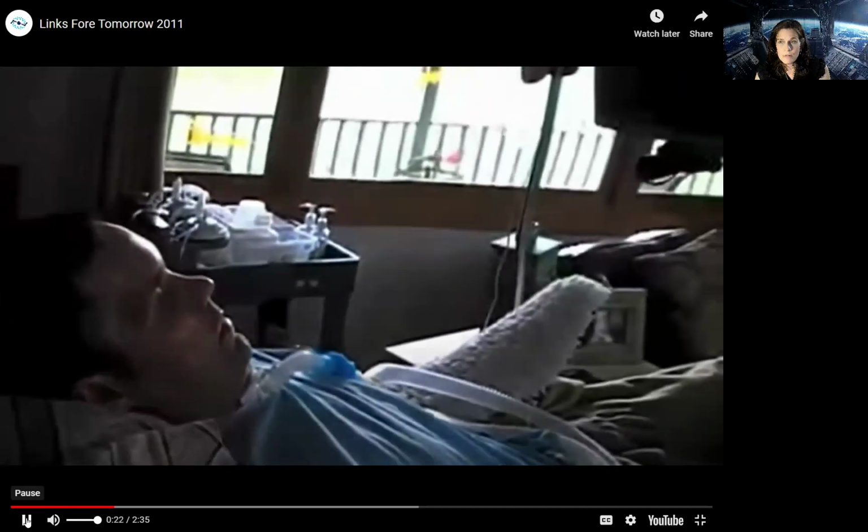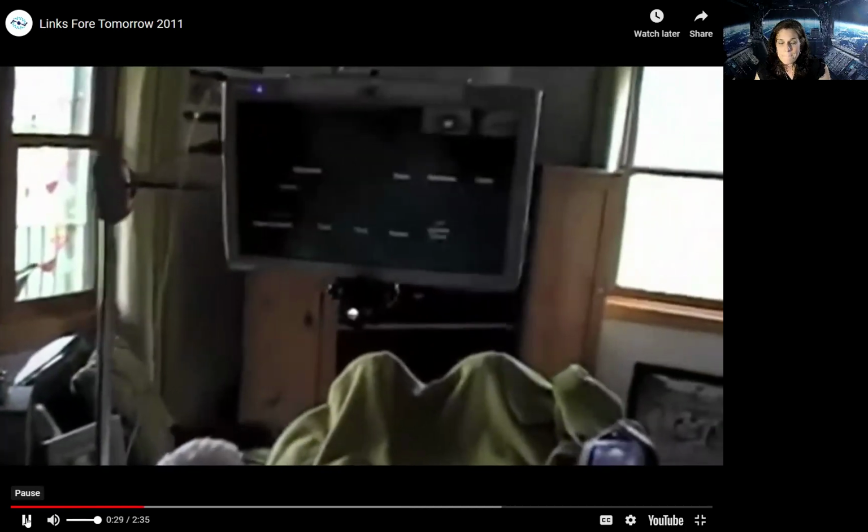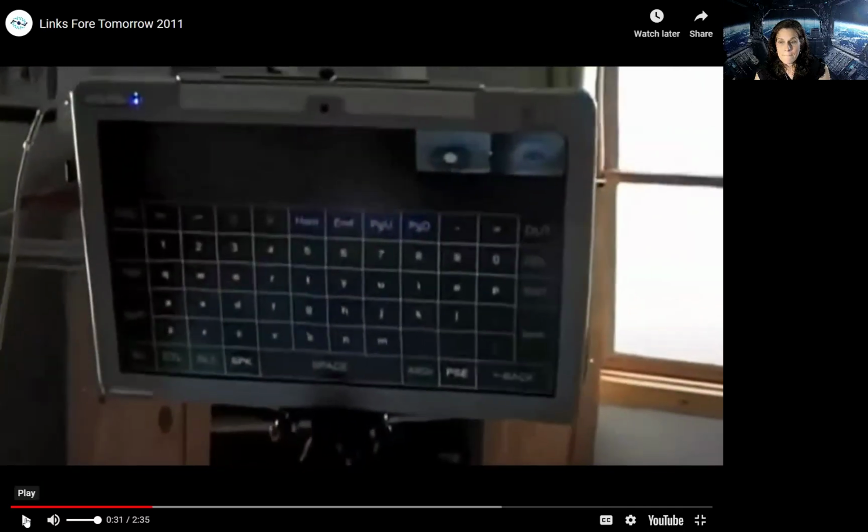Notice our user. What functions do they have? They're able to move their eyes.